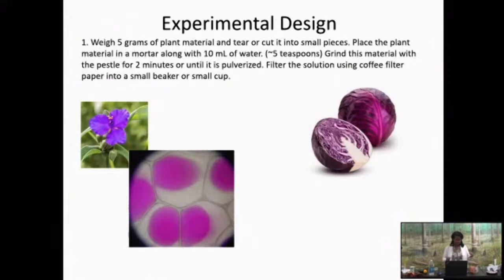First thing we're going to do, and one thing I wanted to point out is about the pigments themselves. Here's a picture of some plant cells, and these plant cells have been plasmolyzed, so that the plasma membrane shrinks in a little bit. Here you can see the pigments inside of the cells in the vacuole. We're going to be grinding up these samples, hopefully breaking open the cells and releasing the pigments.